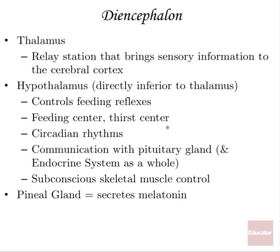Circadian rhythms have to do with sleep versus being awake. So typically for most humans, when the sun goes down, you tend to get more tired. The exception being if you work a night shift. But for the average human being, circadian rhythms has to do with signals from the environment telling your brain it's sleepy time. And then when the sun comes up, it's time to wake up. So the regulation of the circadian rhythms that have to do with changing your conscious state, that's from the hypothalamus.